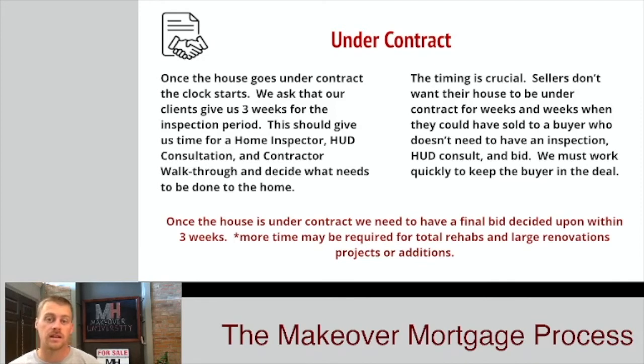Typically, the houses that we find have been on the market a little longer than some of the others, so it's not a huge deal for the most part, but we need to keep in mind that sellers want to sell their house. So we don't want to drag this process out for weeks and weeks. We really need to get it done nice and fast. But that being said, it does take a little extra time to get all of those pieces of the puzzle put together. So when you make that offer, this is another reason why working with a Makeover Preferred Realtor is helpful: they know how to make that offer with the correct terminology and the correct terms so that we have plenty of time to get our project set up.